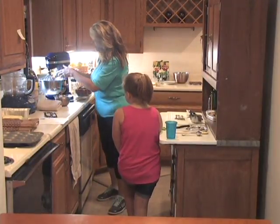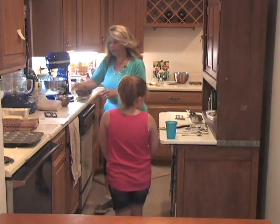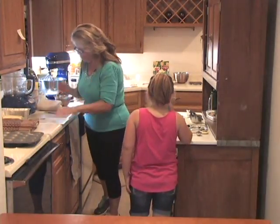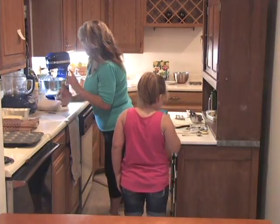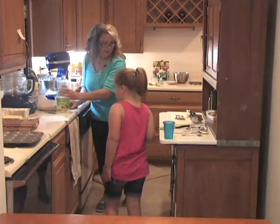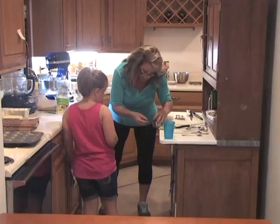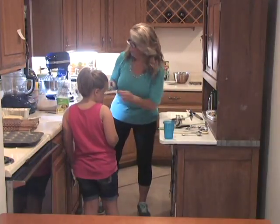So we're going to put this in the mixer. Okay. Now we're going to start to put all those other ingredients that we had in there. So I have everything out here just in case. So we need 1/3 cup of our oil. So what we're going to do with this is I put all my measuring spoons for you. So this is 1/4 cup. This is 1/3 cup. So do you want to pour that for me?